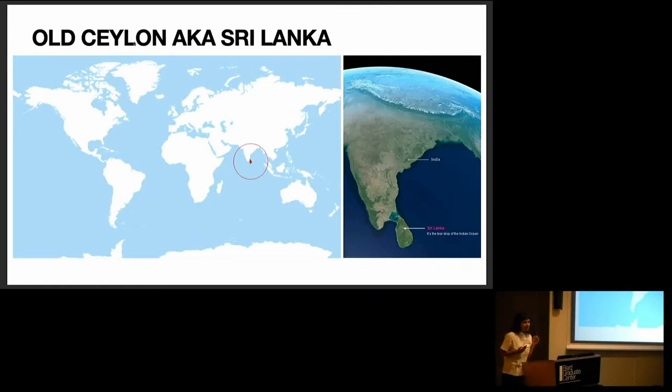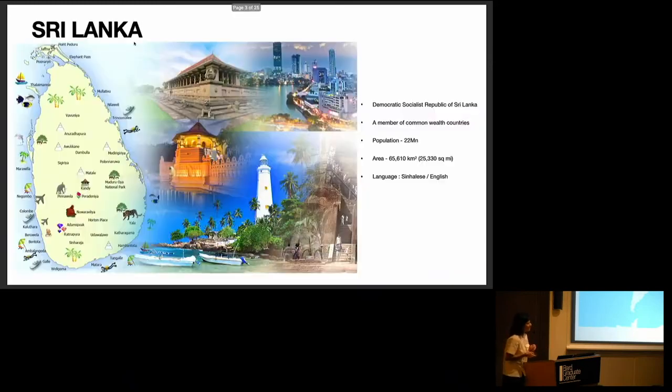Most of the time I used to get this question of whether Sri Lanka is part of India or within India. So Sri Lanka is geographically located in the Indian Ocean. Due to the shape of this island, it's called either a pearl in the Indian Ocean or teardrop of the Indian Ocean. So you know that is Sri Lanka. And as you can see, there are a lot of emojis on the map. So it's a very compact and diverse island.